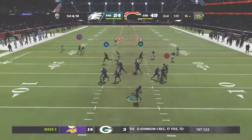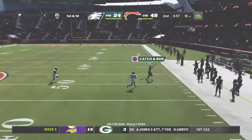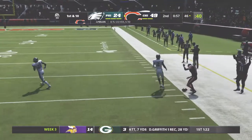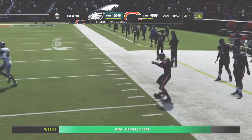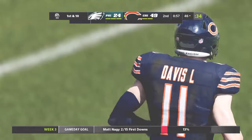On 1st and 10, here's Fields. He'll buy some time right. On the run, he'll let this go deep right side. And it looked like he got the feet down, did he? Yes, it's a catch. A big connection on that one.